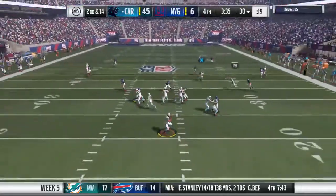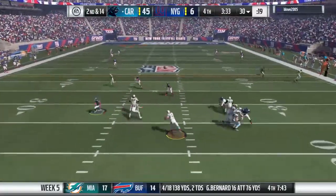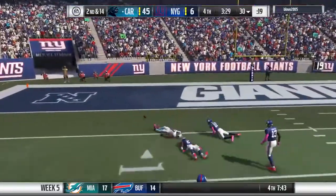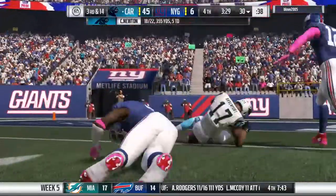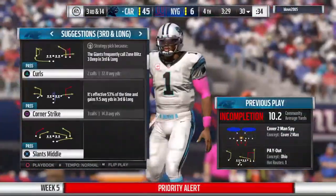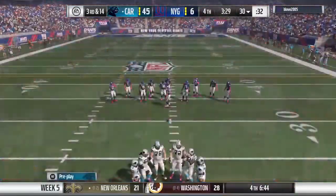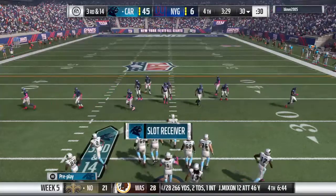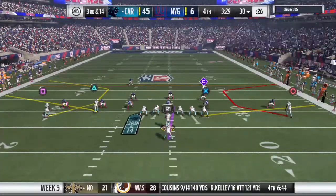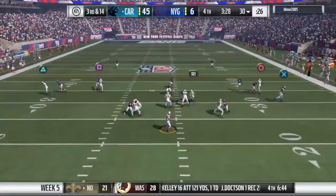They fake the give. Newton. He's got time in the pocket. Looking deep downfield. And both guys were there, but it falls incomplete. And when all else fails as a defender, when you're not there in the coverage, your best friend is exactly what we saw there. A big play shot taken by the offense. Unfortunately, it ended in a big drop. Now Newton.